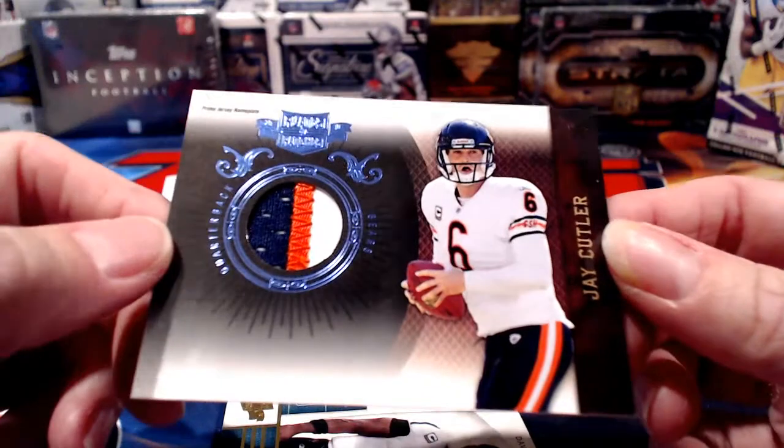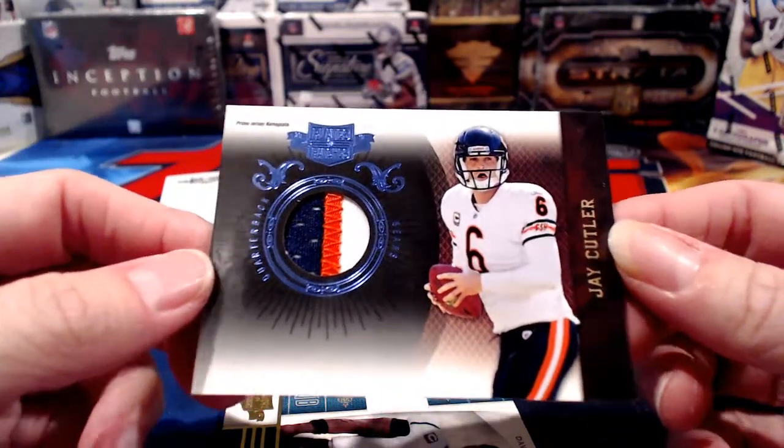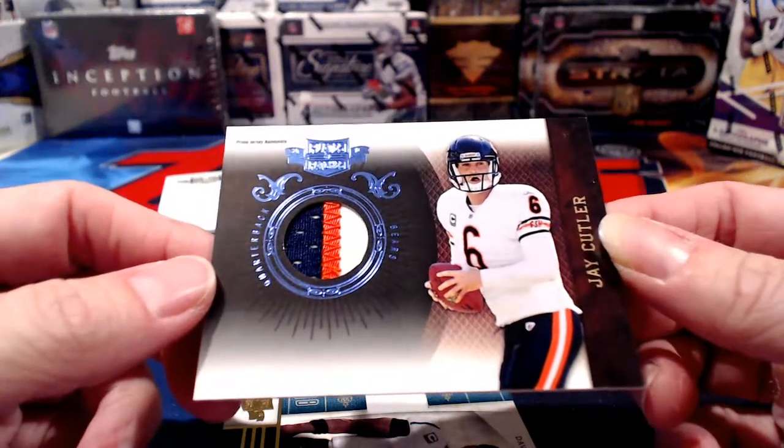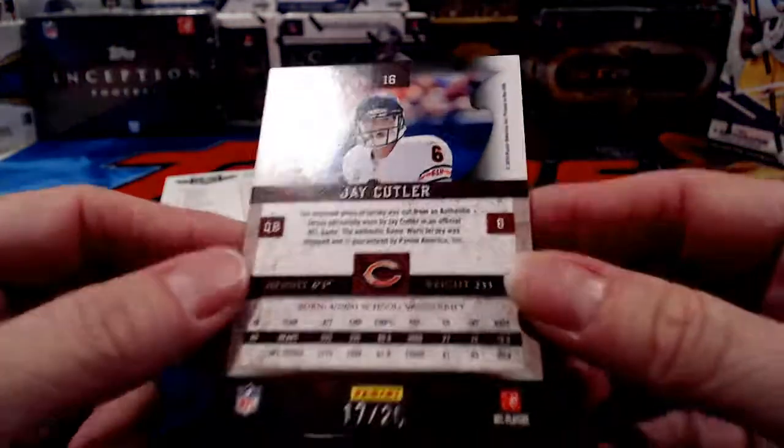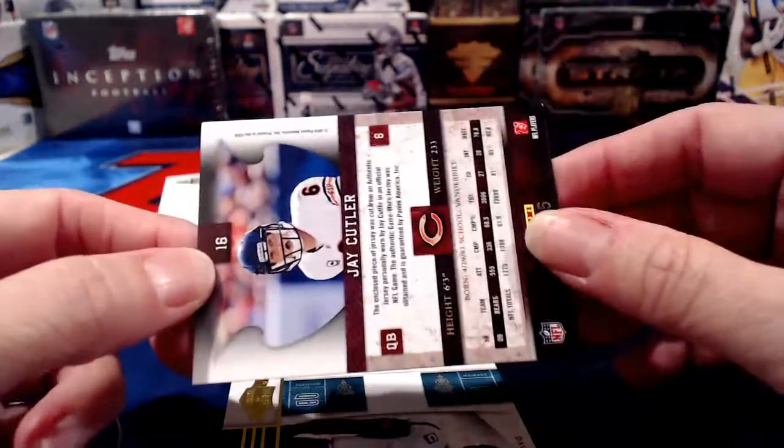Here's a nice little Jay Cutler. That is considered a prime jersey in Plates and Patches. And you see you've got the nice 3 colors there. And the Jay Cutler is to 25. That is 17 of 25. So that's a nice little hit for the Bears.